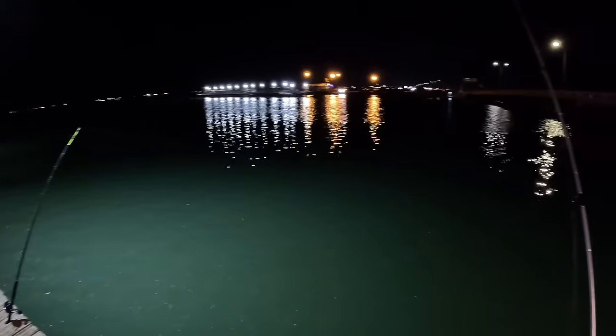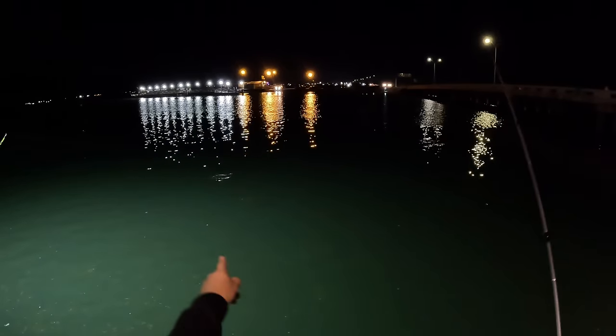Casting it out, it's right on the edge. Current's bringing it back this way towards the bridge. I let it sink for a bit once my lure lands. There could be reds too. Oh, right there, dude. Yeah, I know. They're just flipping, dude, right on the edge of the light.